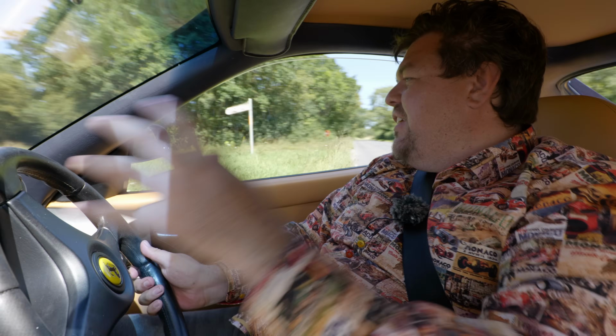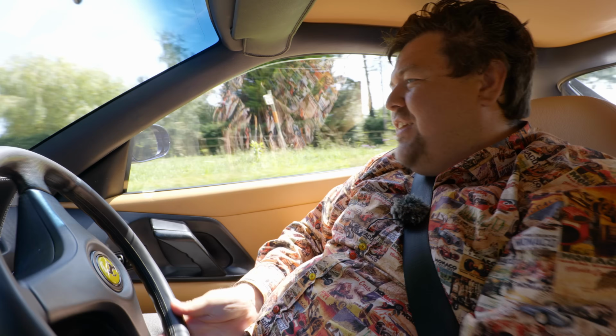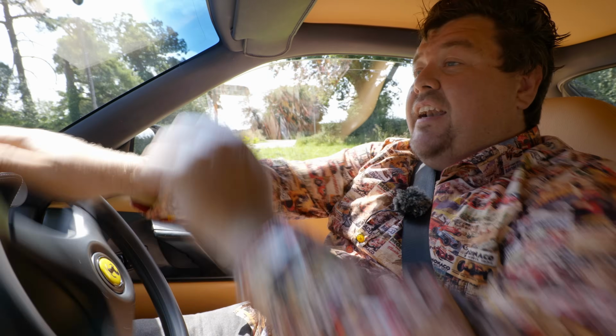What's yours? What's that car that you know must be out there somewhere that you've either seen or have been waiting for it to appear in the classifieds? I'd love to know.